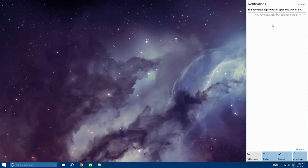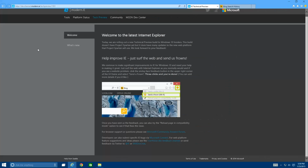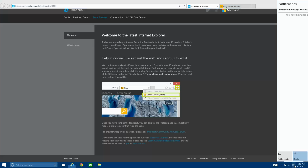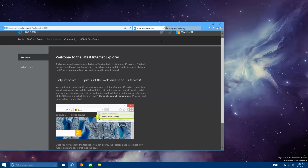Another thing is the notification center. Now you have notification center. This was on Windows Phone, and now it is on Windows 10 desktop. So now you have notification center. This is tablet mode, and essentially what that does is, let's see, when I open up Internet Explorer and I bring up, this is when you first open up the new Internet Explorer 11 beta thing. It brings that up. Spartan browser is not on here yet. When you hit tablet mode right here, actually let me do this. So you see it's closed in.